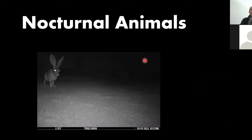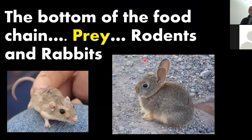So now we go to the really interesting part, the nocturnal part. Many of these animals you'll never see during the day, or you seldom see during the day, are out at night, and we'll take a look at their sign. We have to start at the bottom of the food chain. The bottom of the food chain are the prey. This is where all the carnivores get their meals, and these are very important animals to carnivores.